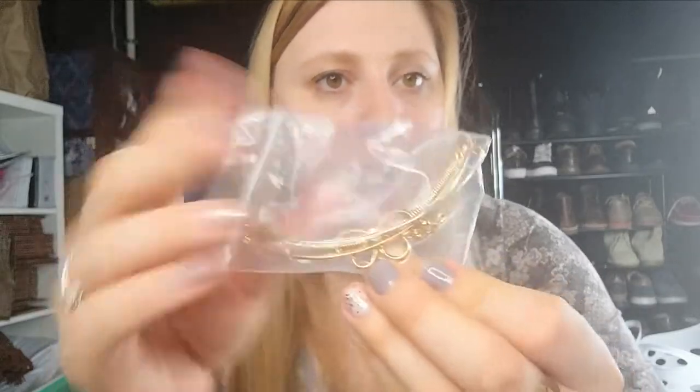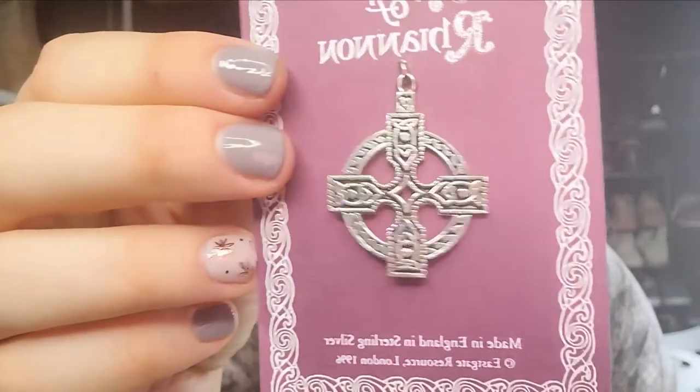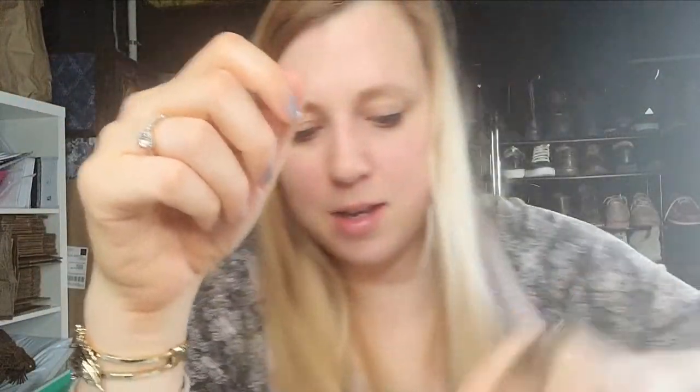Is this another Sarah Coventry? Yes, I think, yep. Another Sarah Coventry necklace in there. This one I looked up, it's sterling silver. It's not a Maltese cross, it is more Celtic. And I looked these up and I think they're selling for $35 on the website. But this says 1996, so I will probably price it for like $25. Yeah, for a dollar, that's pretty good.